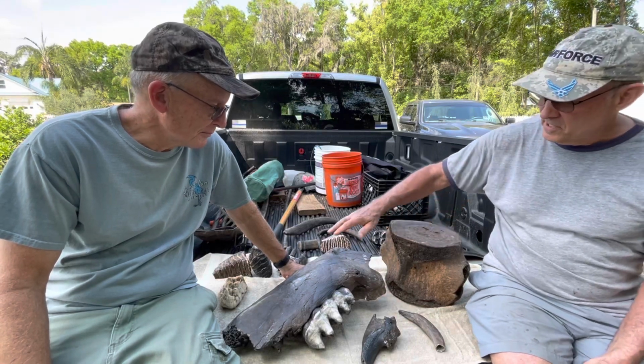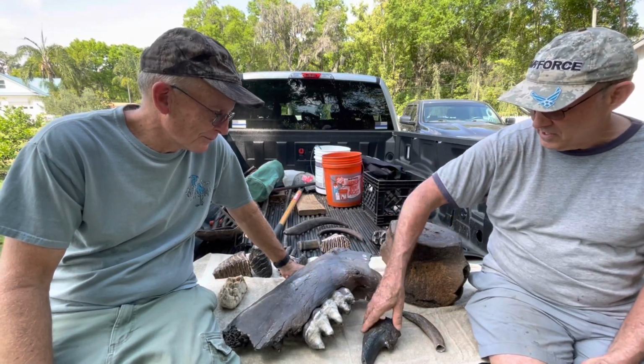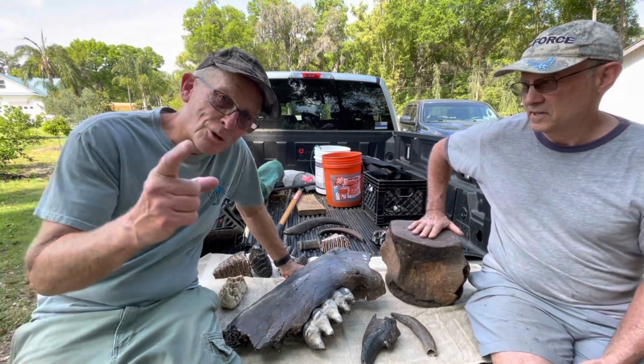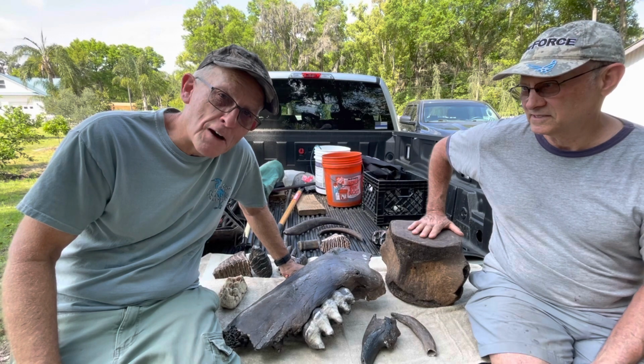Whale vertebra, mastodon mandible, a sloth claw, and a sperm whale tooth. So I gotta ask, are you guys ready to go fossil hunting?